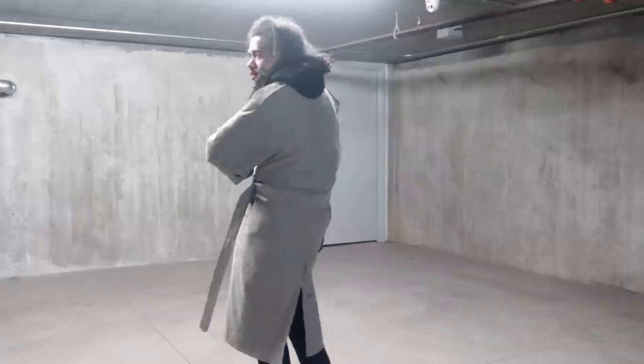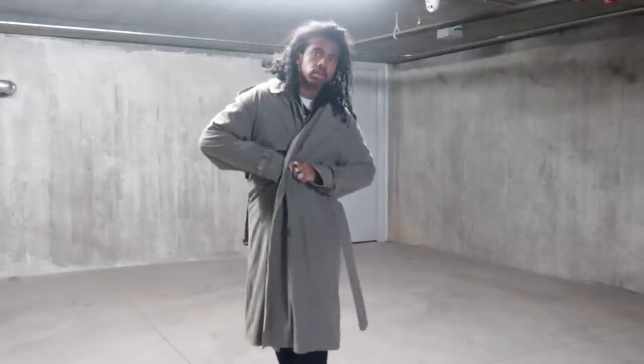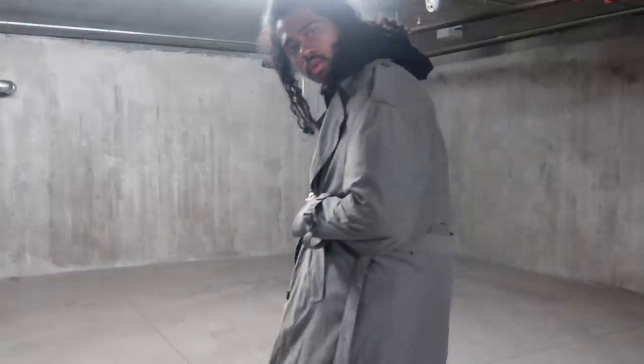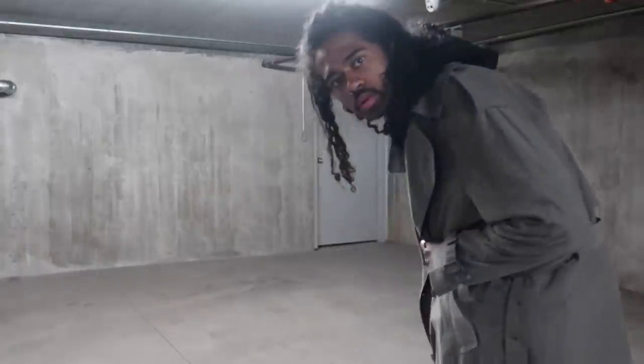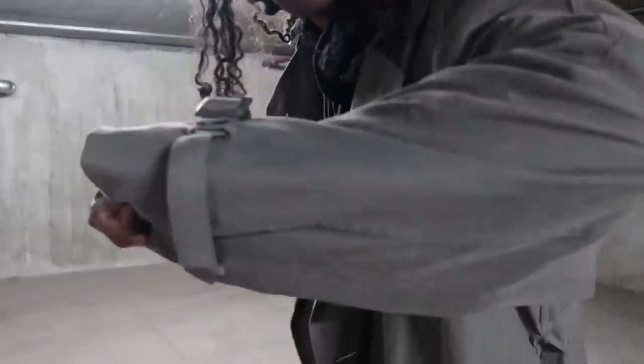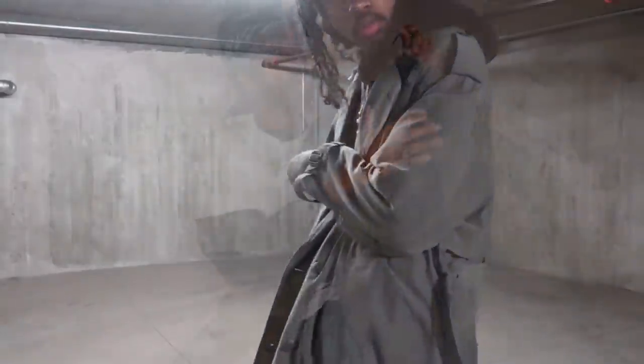This is a very Fashion Week-esque type of coat. I always see someone in a very large, oversized trench coat. So I felt like it was a piece that I was missing as far as outerwear goes. So I figured why not hop on it. I didn't want to invest too much money into it, so this was actually $12, and I love it.